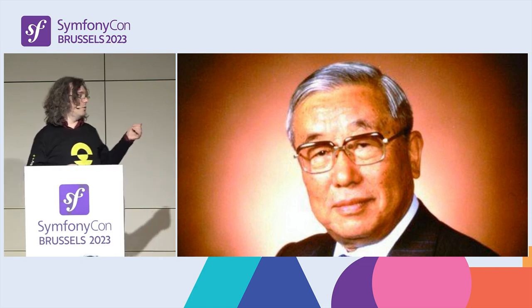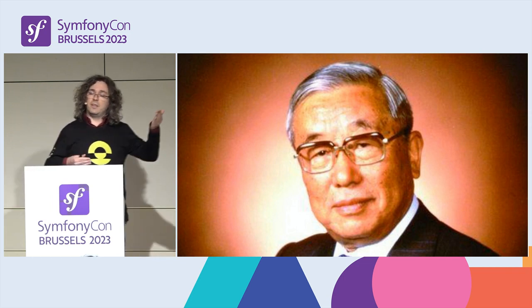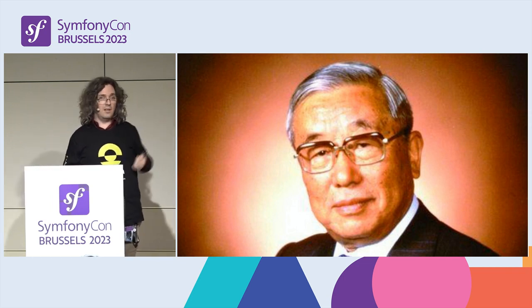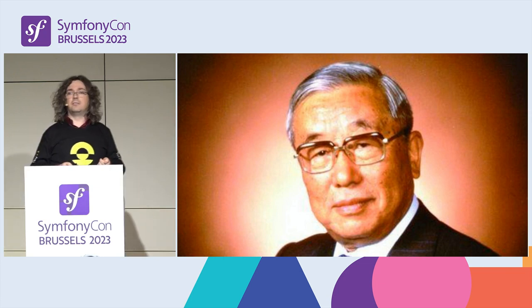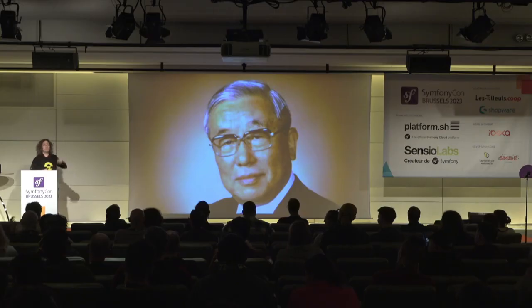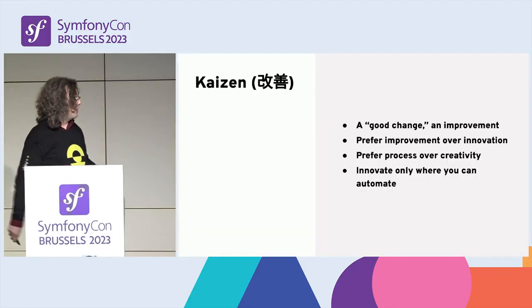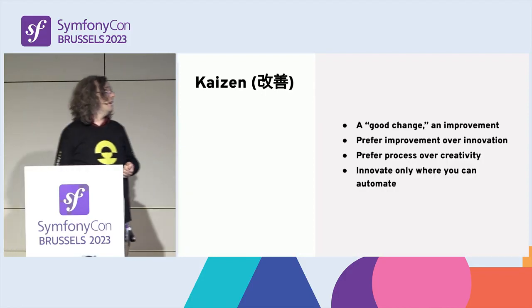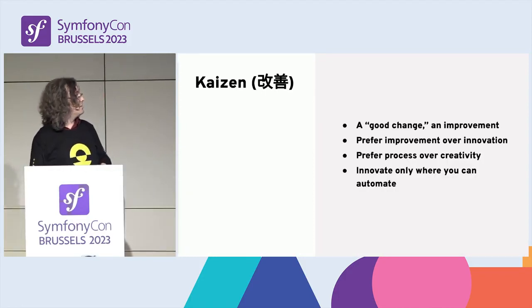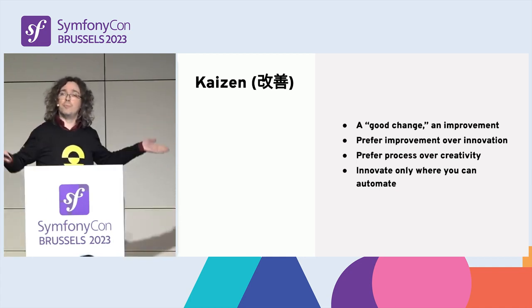He invented something called the Toyota Way, and as part of the Toyota Way, he introduced 2 techniques. One of them is Kanban, and who doesn't use Kanban here? 1 person. 2. 3 people. Okay. And he actually co-authored that process. Another one is Kaizen, and I'm going to be talking about Kaizen today. Kai means change. Zen means good. So it's a good change, or an improvement.